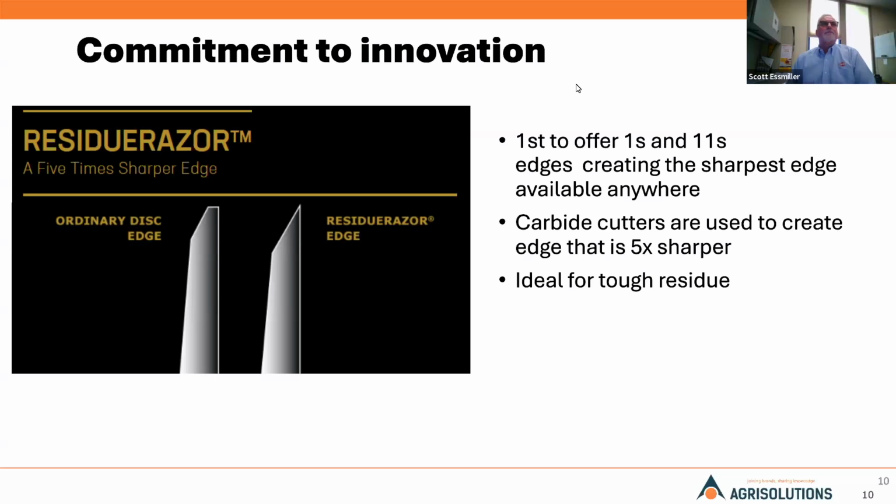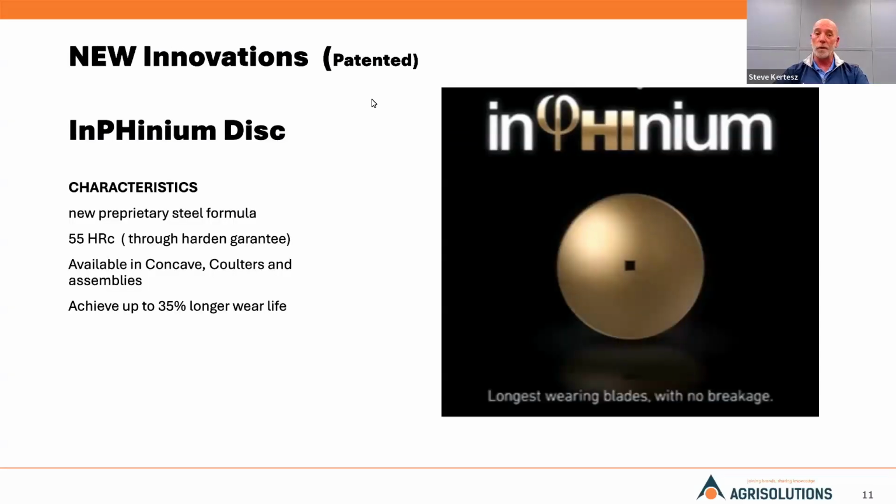Again, extremely innovative. Other thing that we've come up with is what we call Infinium. That's our next level of steel. This will yield a blade with 55 Rockwell. Rockwell is the hardness that we talk about. That's kind of the sweet spot where you want to say, I want it to last as long as possible without breaking. And once you come above that 55 points, now you're getting into a problem where you might get breakage because it becomes too hard. So that's our latest innovation that you're going to start seeing in the marketplace soon.